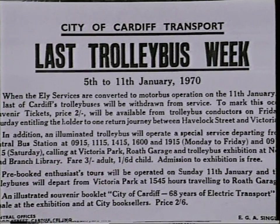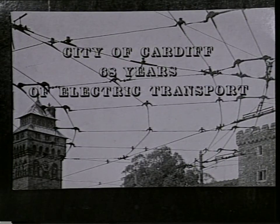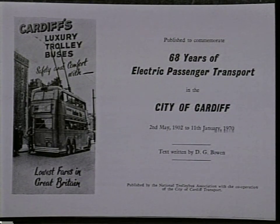Despite the premature closure, it was agreed to hold various celebrations prior to the official last day on the 11th of January. A commemorative brochure was published and all operating arrangements were put in the hands of Peter Lepine Smith, who acted on behalf of the various trolleybus societies.